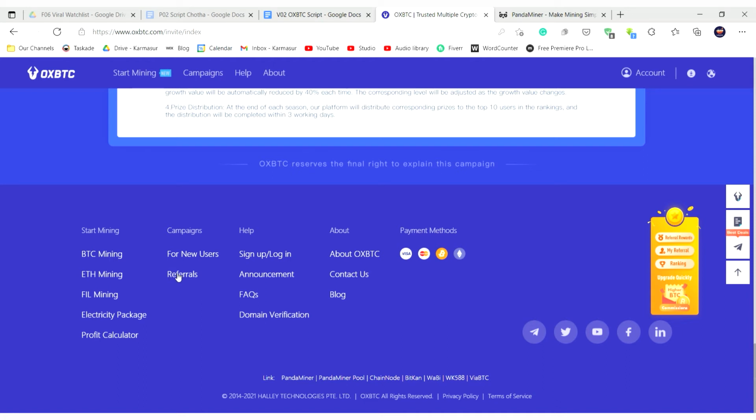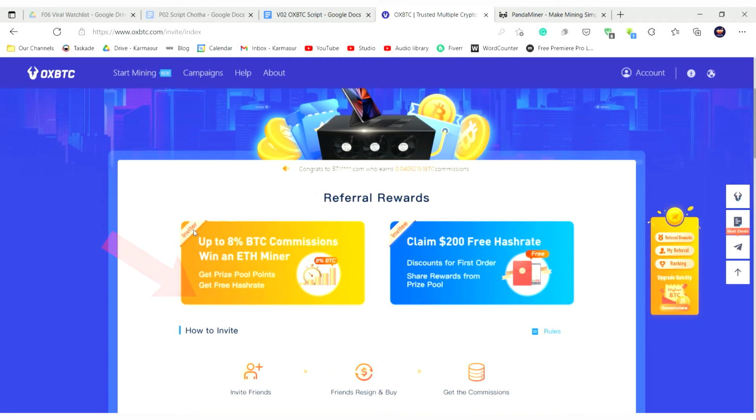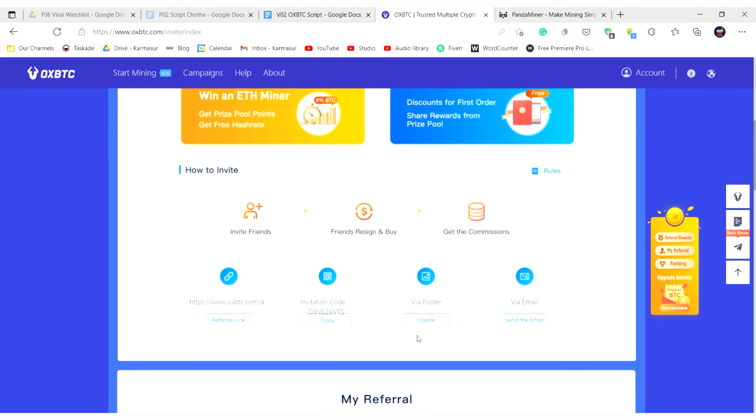These are the rewards for referring OXBTC to your friend. As an inviter, you can win 8% BTC commissions on mining, an ETH miner, a free hash rate, and a lot of prizes. Alongside, invitee means your friends can also win $200 free hash rate or discounts on their first order. It is easy to invite your friends. You can invite by link, invitation code, an appealing poster that has a QR code, or over email.